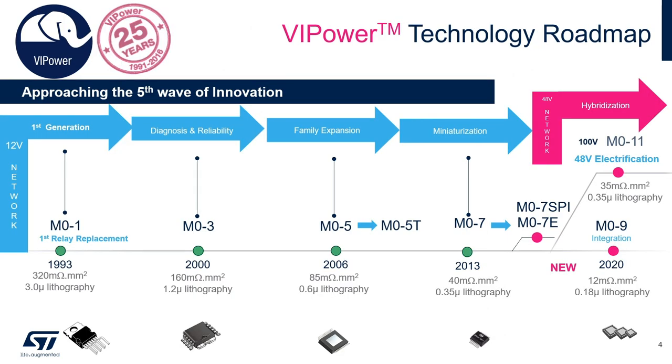Thanks to the continuous technology innovation and state-of-the-art products, ST has been leading in this market for almost 30 years. Today, we are still in production with several older technologies to guarantee the longevity our customers need, as well as we offer new competitive technologies with smaller lithography for higher power density and smaller package sizes, embedding more features at a lower cost. In particular, we have a broad portfolio of high-side drivers for 12-volt applications in M07 technology that we will present in more detail today.